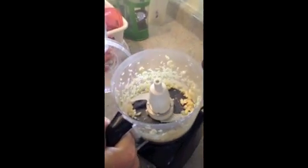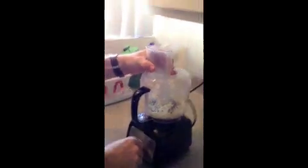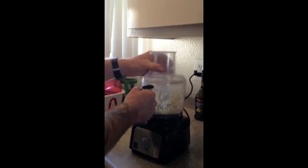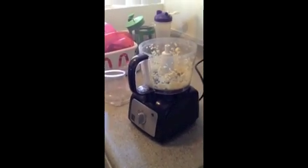Cool. Check it out. Those are pretty thick, right? Well, some of them are small, some of them are pretty thick. I'm probably going to give it 2 or 4 more. Let's check it out. More. So that was 16 total pulses of garlic.